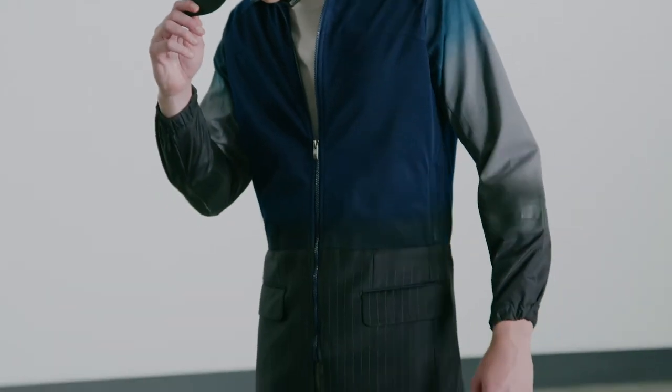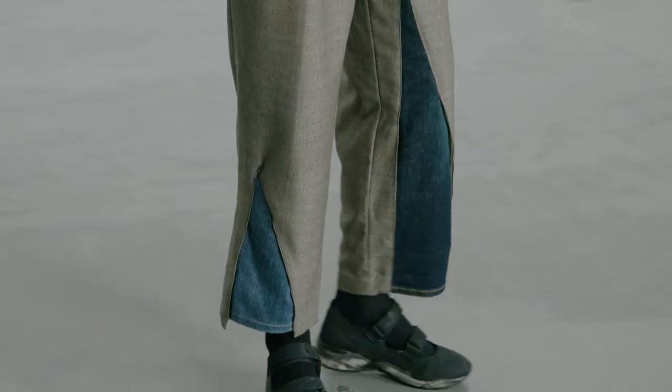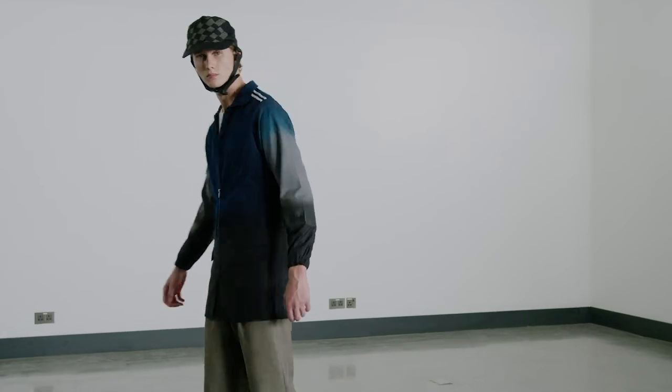This jacket is worn on top of a reconstructed t-shirt made from secondhand t-shirts and shirts, and the trousers are reconstructed from secondhand clothing and cut-and-sew waste.